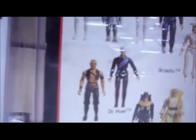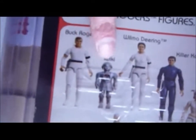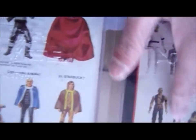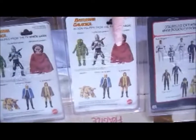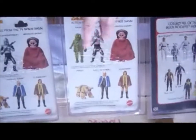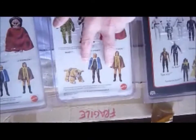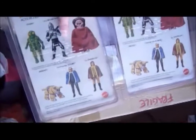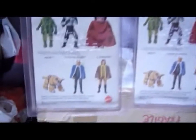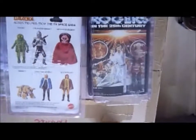These figures are quite easy to find. The hard ones would be the Twiki and the Buck Rogers and Wilma. Those three are the hardest ones. The rest are easy to find, especially in America. And then a Buck Rogers, a Battlestar Galactica. This one and these two are easy to find. Cylon's harder to find, Daggit's harder to find. These two are getting very hard to find. Adama and Starbuck. Okay, so Battlestar Galactica, 1978, Mattel Corporation, and Mego, which doesn't exist anymore, for Buck Rogers. Okay, and one more look at the front.